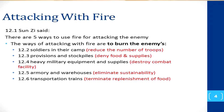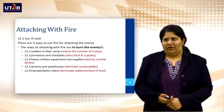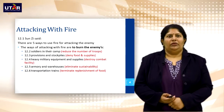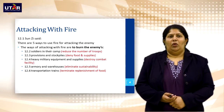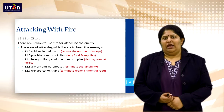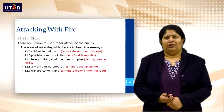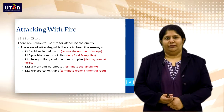The last way is attacking the transportation trains. The trains that bring food to the camp will be destroyed, leaving the enemies to starve and lose their concentration on fighting, as well as feel weak to fight.